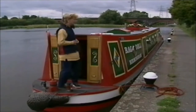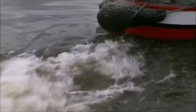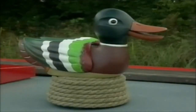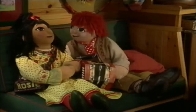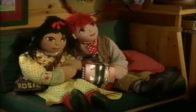Life jacket. Quack, quack, quack, quack. Thanks, Dad. We're moving, Rosie. Where are we going to, Jim? Let's see.